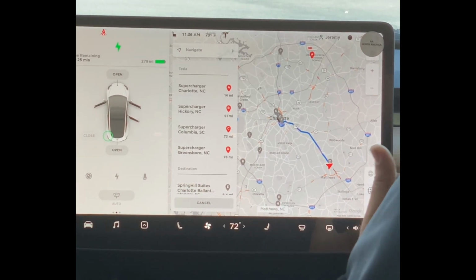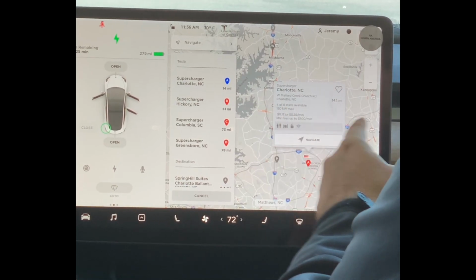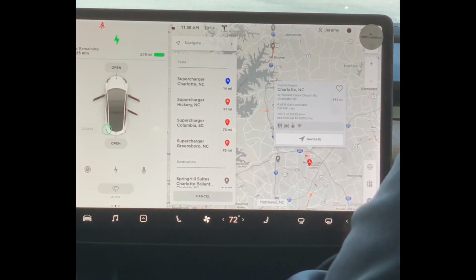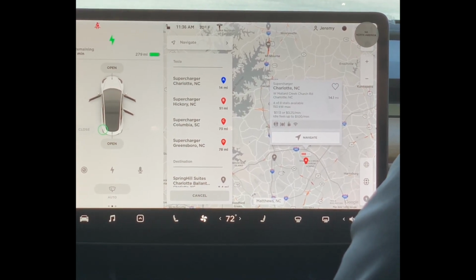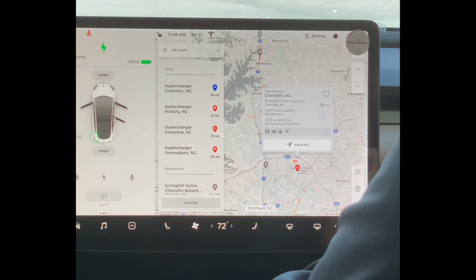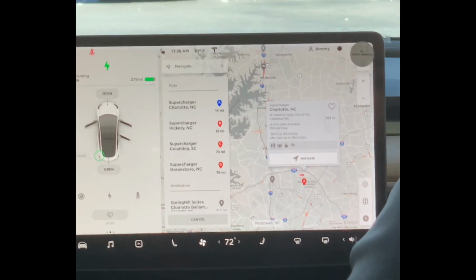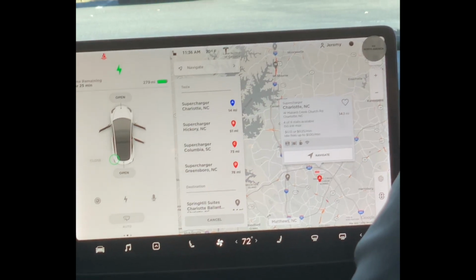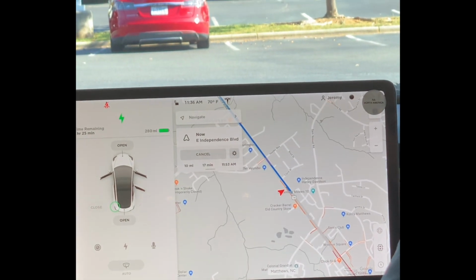Anything in red indicates a supercharger. Click on it. It'll show you how many stalls are available, how much it's going to charge you, and the island fee. I always tell everybody about the island fee. Basically, it's kind of an incentive to, once your vehicle is fully charged, to get out and wait for someone else to come in. And this, you can go through that with just pushing that button.